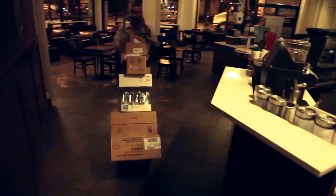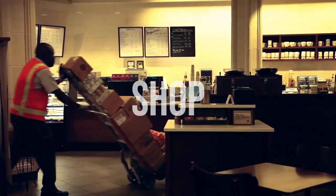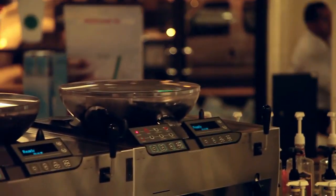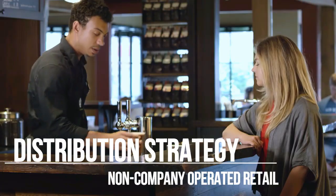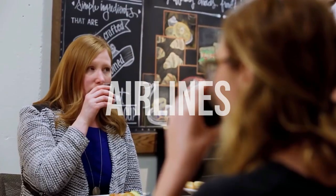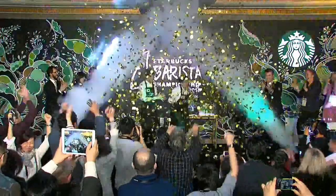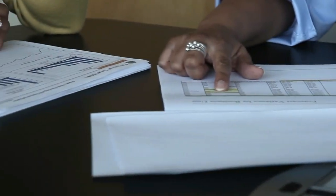Starbucks' distribution strategy is to reach customers wherever they work, travel, shop, and dine. So basically, it's everywhere. This includes sales to non-company operated retail chains as well as hotels, airlines and restaurants, which is the second part of the distribution strategy. It involves establishing relationships with third parties who share the same value and commitment to quality.